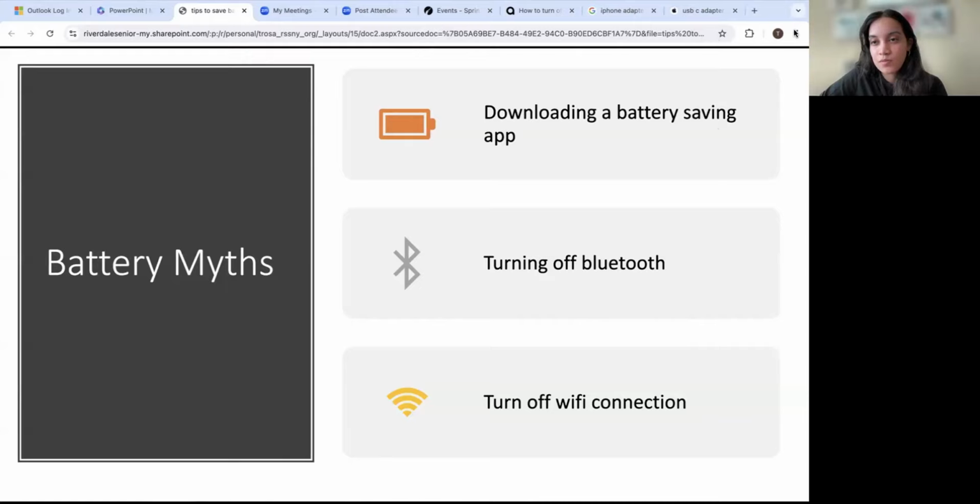And one more person has their hand. Excuse me, so you're saying that there are times when it's a good idea to turn off the Wi-Fi to be able to reboot, and that has a positive effect.